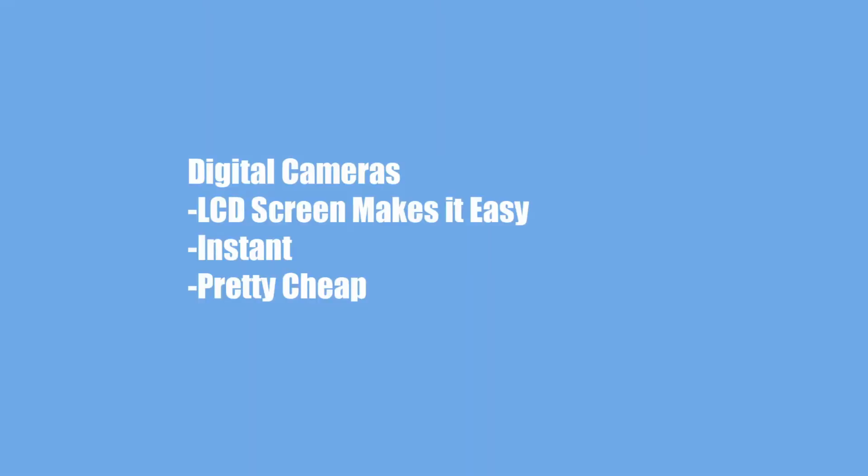Digital cameras are easy, fast, and cheap. It's easy to see what your exposure looks like because of the LCD screen. You get your photos back immediately, and there's very little cost after the initial investment.